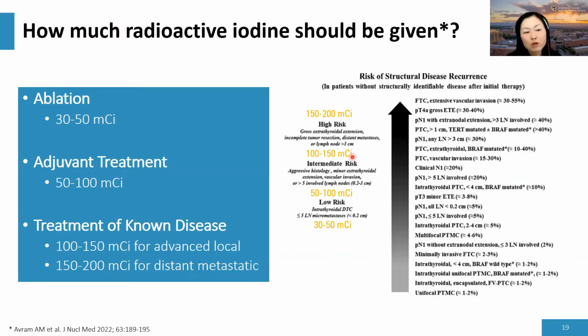Or potentially, we already know that the patient may have a thyroid cancer that spread to parts of the body, like the lungs or the bones. And those patients, we're going to give much higher doses of radioactive iodine. That can range anywhere from 100 to 150 millicuries for people who have local regional disease, which usually means an advanced disease in the neck area, versus 150 to 200 millicuries for patients who have distant metastatic disease.